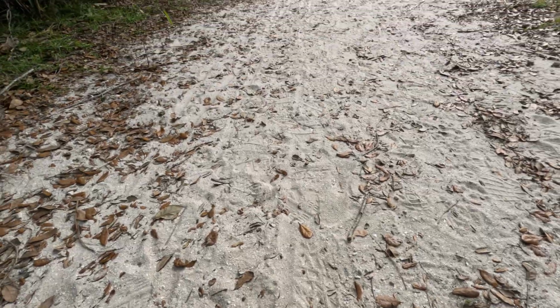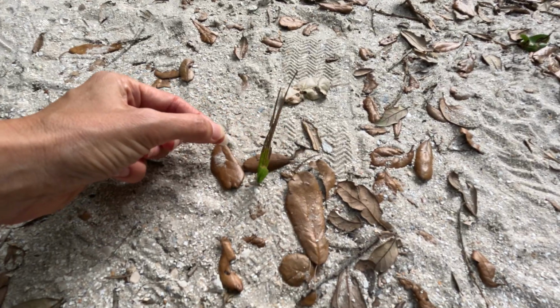This is how much nature perseveres. So there's this entire path, and guess what is growing right in the middle of it? It's a palm tree. They grow everywhere. They just grow like weeds. I love palm trees so much. All kinds.